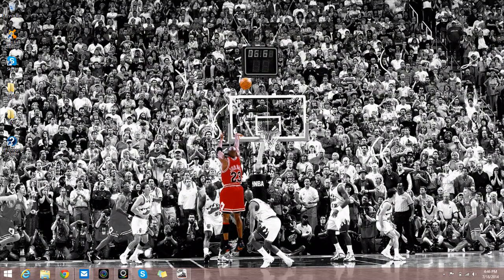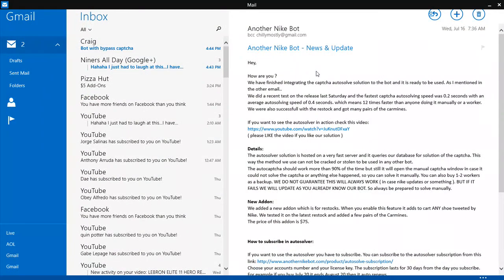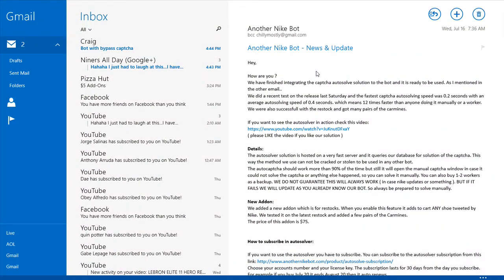So, I'm gonna open up the email I got, and I'm gonna show you basically what's in it, and help me explain it better. All right. So he said basically they've been testing this for the last week or so, and they finally got it right. And the auto captcha is blazing fast. It's solving captchas in 0.2 seconds, in 0.4 seconds, which is way faster than anything out there on the market right now. And this is what everybody has been waiting for from this bot.